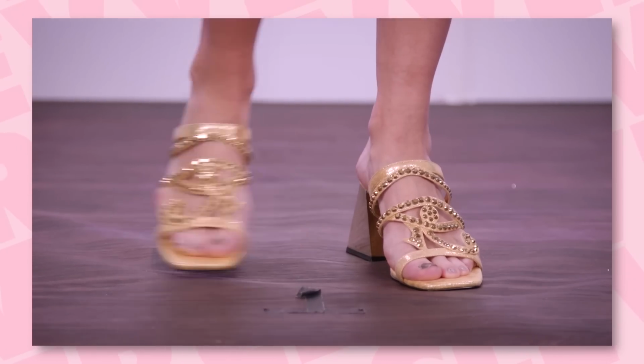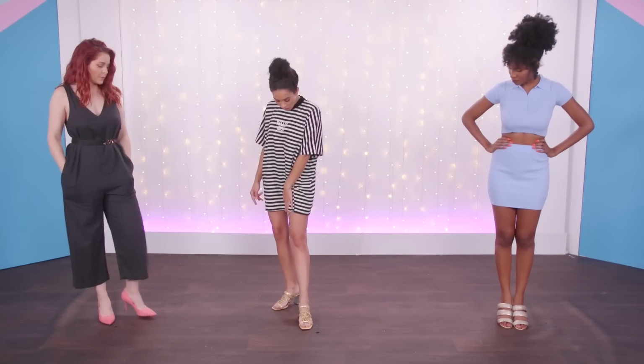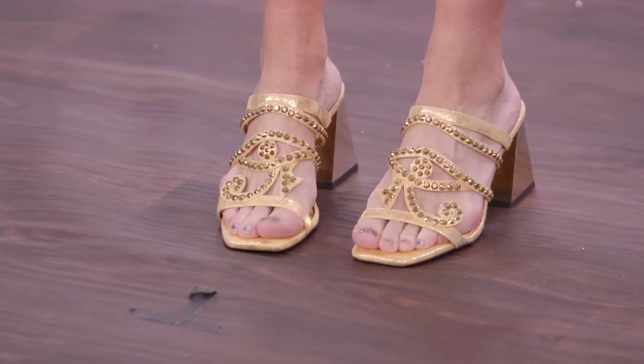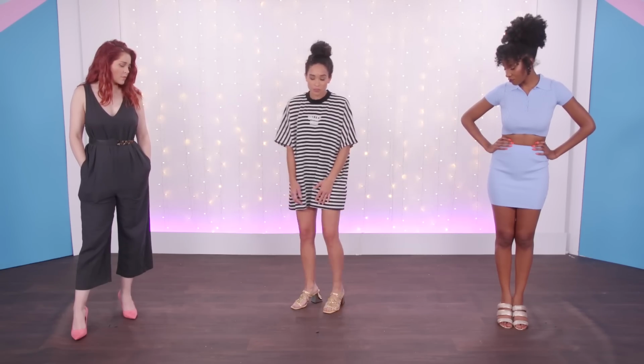I'm in the Layla block heel sandal. It's 130 bucks, you guys. And then it's got all these crystals, but the big obvious thing is that's a hieroglyphic and it's just kind of weird. Like just don't do it, you know? Why are you putting hieroglyphics on your shoes? Even aside from the hieroglyphic, I would never in a million years wear these shoes because of this.